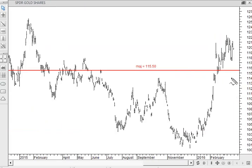In a way, it's the same thing for GLD. On the weeklies, it got overbought, but as long as it holds above 115.50, which is its major here, that was a migration earlier in February, so an important level to monitor. Price back underneath that would indicate lower, but currently all of this consolidation is above that point of control, and that's strong.